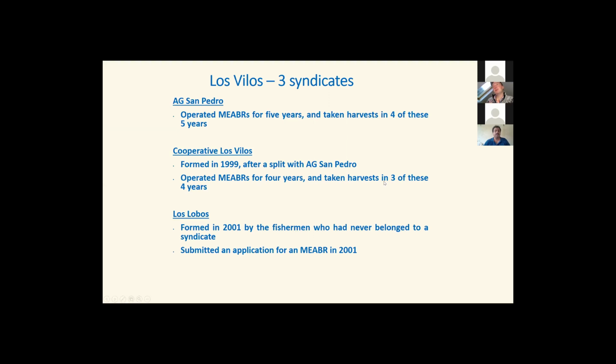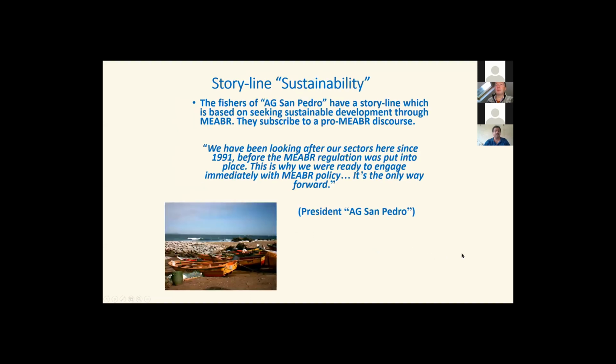So you can see there's some indication of sustainable practices, of fishermen moderating their behavior. And then this other group, Los Lobos, had recently applied to have access to a specific area of the seabed and had only just formed the cooperative. Now, when we actually do our social science study, and we try to understand the attitudes that are driving the behavior of the fishers, this is where it's quite interesting. Not all fishermen participate in the policy for the same reason.